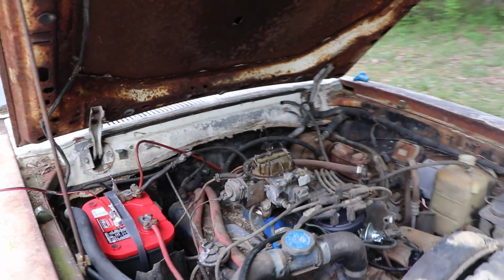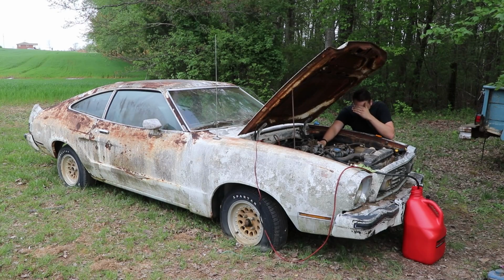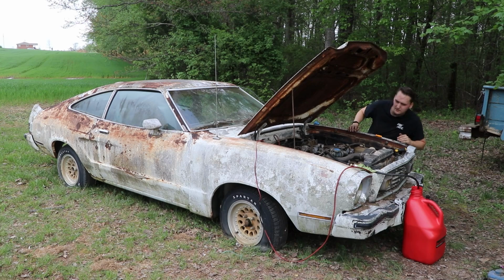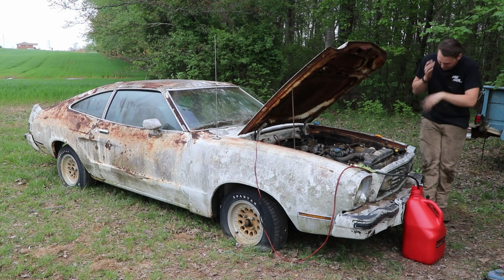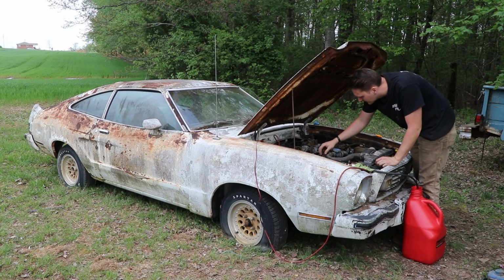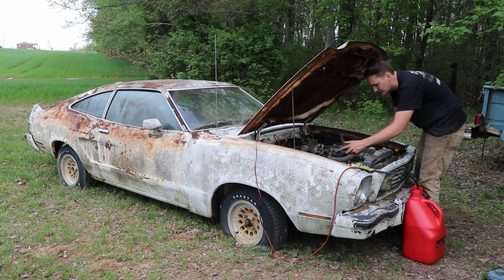I cleared it up a little bit though. Plugs might have been loaded up some. There's coolant. What is that? Where's that coming from? Did it get hot? Surely not. I mean, it didn't run that long. Where did that coolant come from? Let's see. There's a split in the hose. Oh, the overflow hose came off. That's why.